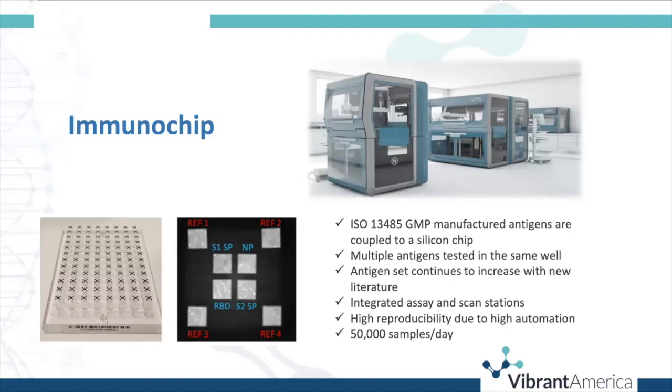And the great part about it is we have an integrated assay and scan station. So you load the samples, you load the plates on which the samples are going to be run. We have the buffers placed on the instrument as well. What happens there is the assay is automated, and then the filler plate is taken automatically and placed on the scan station, and the scanner scans each of these fillers. The signal coming out of these chips is read by the scanning instrument and translated into numerical values, which are then compared with thresholds, giving the result whether a particular sample is positive for an antigen or not.